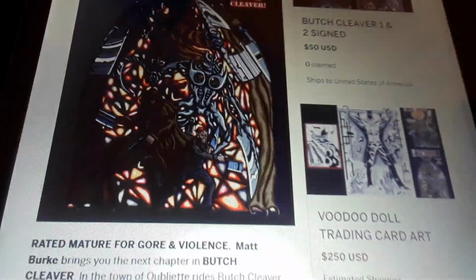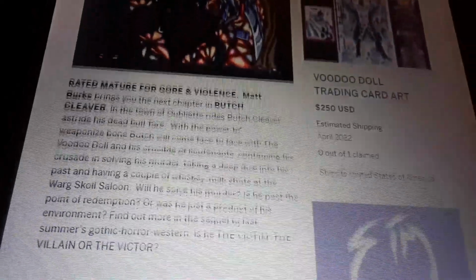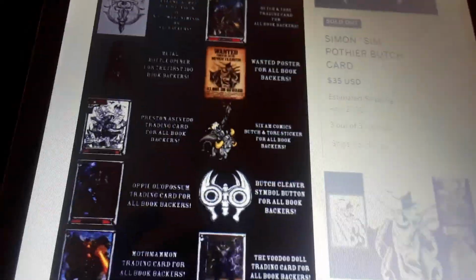He's this butcher that's been killed and brought back to life by a voodoo curse, and that curse gives him the power to weaponize bone on a molecular level. So he tries to use that power for revenge, reckoning, and maybe some redemption.